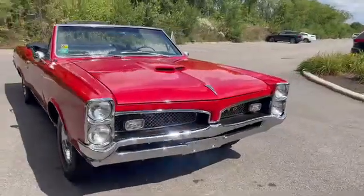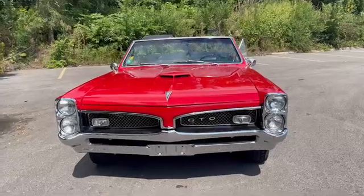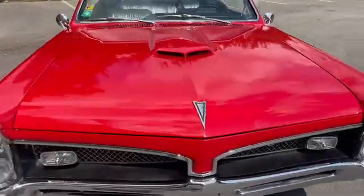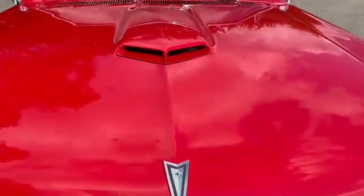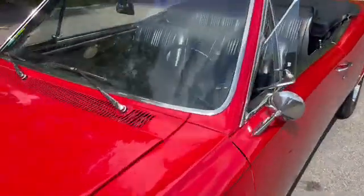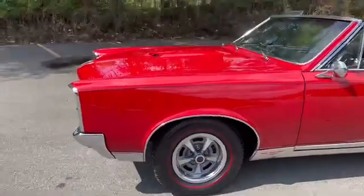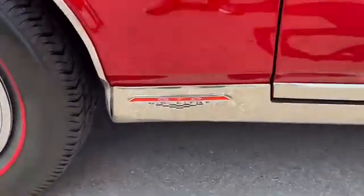Front chrome in great shape. All your lights and turn signals are working. All your gauges are working correctly. Look at how it lines up. Hood's in good shape all the way through. Lines up great. Good gaps. Nice nostril. All the chrome around all the glass is good. Vent glass is good. Dual mirrors on the car, which are great. Front fender's in excellent condition. All your badging's beautiful.